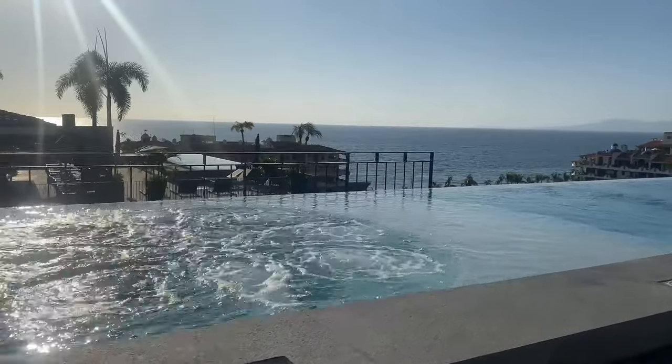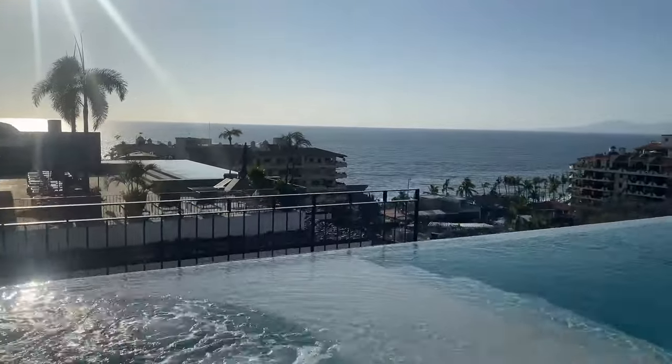Check out this rooftop pool and view of the Banderas Bay and the mountains.